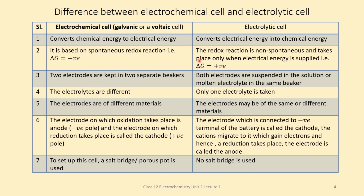Whereas in electrolytic cell, the redox reaction is non-spontaneous. Please underline non-spontaneous, and it takes place only when electrical energy is supplied, that is delta G equals positive. This circuit diagram we had shown in the previous slide. In the case of electrochemical cells, the two electrodes are kept in two separate beakers, whereas in electrolytic cell, both the electrodes are suspended in the solution or molten electrolyte in the same beaker.